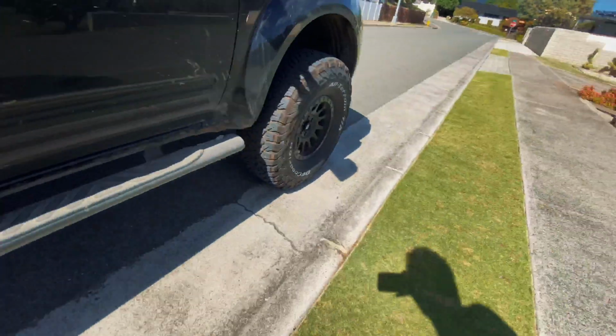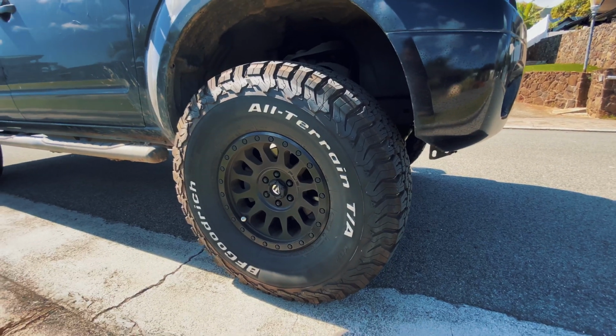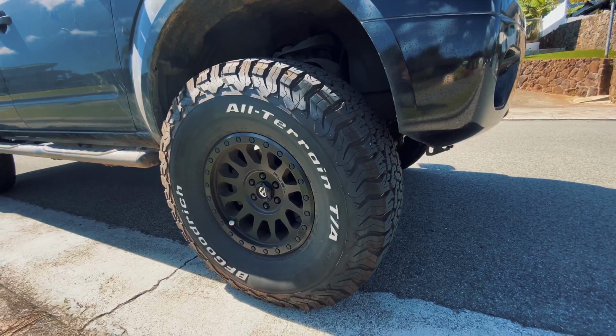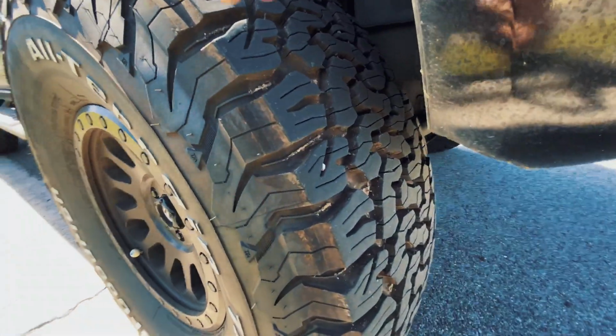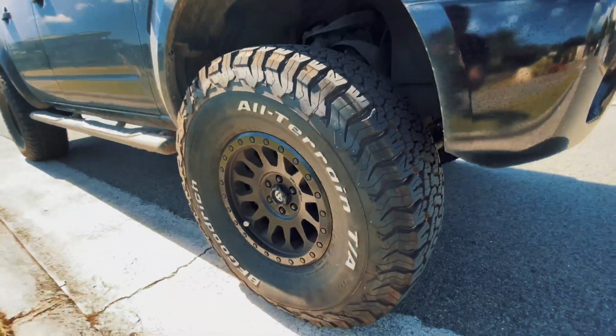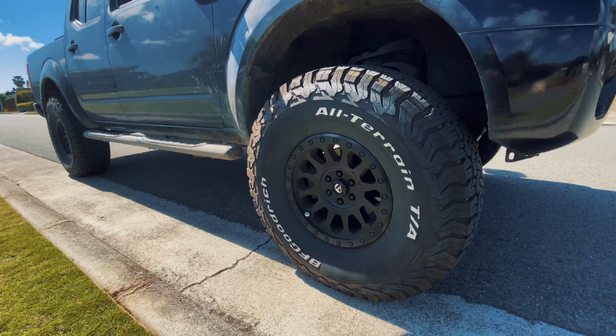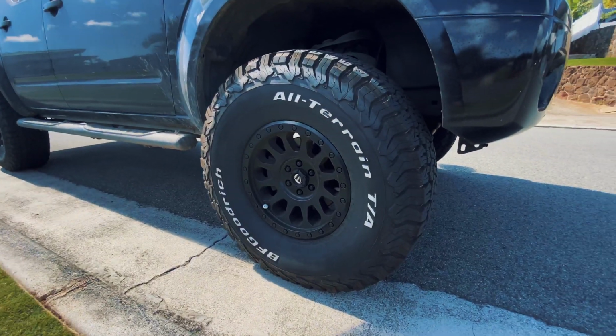They're great off-road. The only gripe that I would say about the BFGs that does get kind of annoying, and this is just me personally, I'm sorry, first world problems, I know, but they get these rocks stuck in the grooves a lot. I'm taking the truck off-road, it happens. Just suck it up, deal with it. Tires are flawless. I have nothing but great things to say about them.